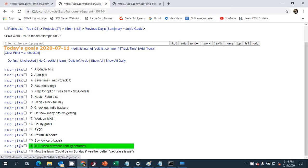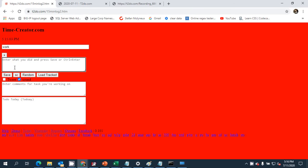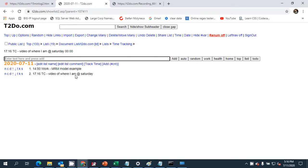So I'm going to press Time Track. It goes to a different screen, and I don't really pay much attention to it. I haven't been using it much, but it didn't work. It should have worked, but it doesn't because we're stopped right now. You notice this is not moving, so that's why it didn't work. Okay, so that's a bug I've got to fix.